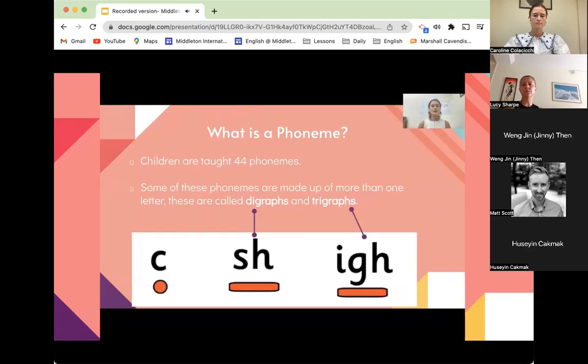So let's look at a bit more detail on phonemes. Within our phonics curriculum, the children are taught 44 different phonemes, and this covers all of the different sounds that they'll need when they're reading. Some of these phonemes are a single sound or a single letter sound, like the k that we've just looked at, and some have got two letters to a single sound. This is called a digraph. So sh is one of the examples there. The S and the H both make up the sound sh, but it's still a phoneme, so a single unit of sound. If there's three letters that make up one sound, we call it a trigraph. And the example here would be the I sound that you get from IGH.